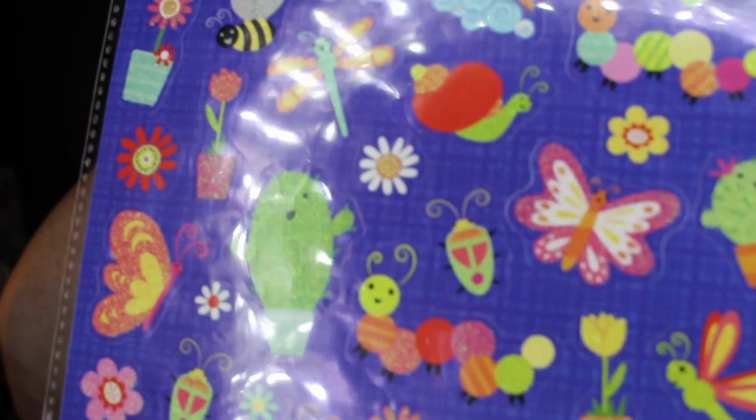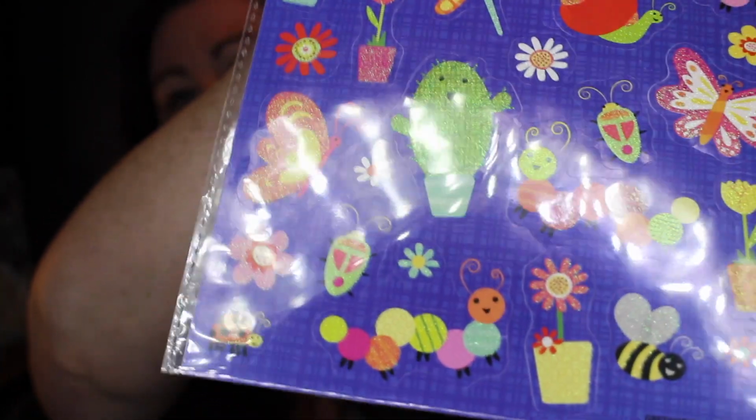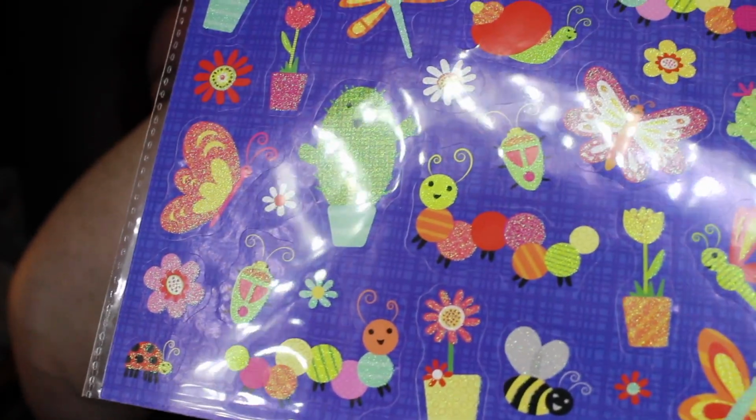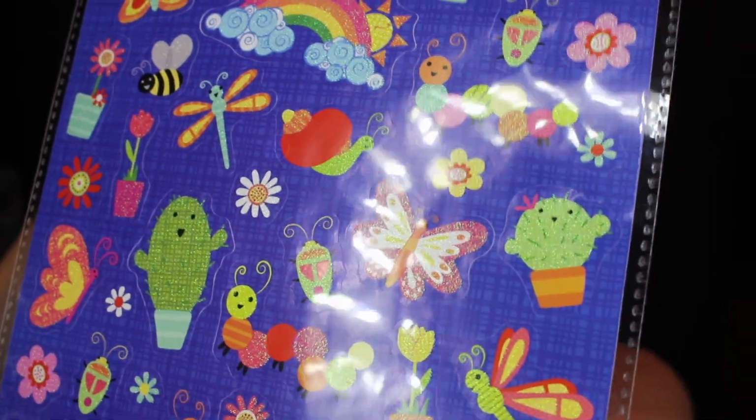Look how cute they are. I love these little cactuses and the little bumblebee and the caterpillars. And I like that little cactus. So again, I'll be using these on that composition notebook.